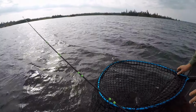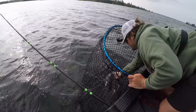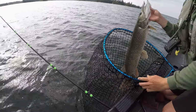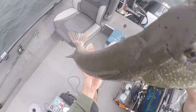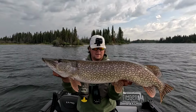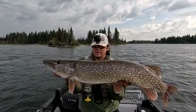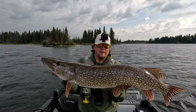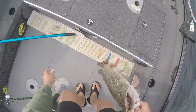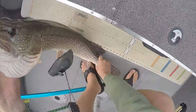Okay, let me just get this pike out of the net here. This is a good fish. Super fat and stout. Oh my goodness, that's a nice pike. Look at that thing. That is a super fat, super sassy pike. Look at the back on that thing. That thing is so fat. Not crazy, crazy long, but that thing makes up for its length in weight, that is for sure. I'll get a quick measurement on it, just so we know. But this thing is so fat, goodness me.